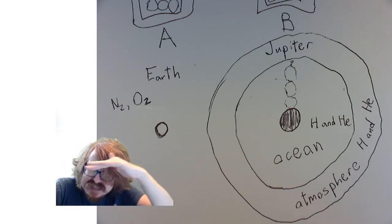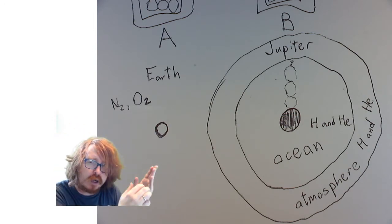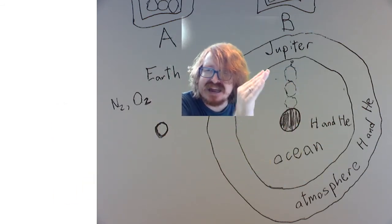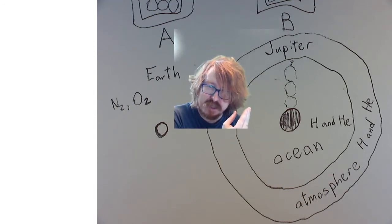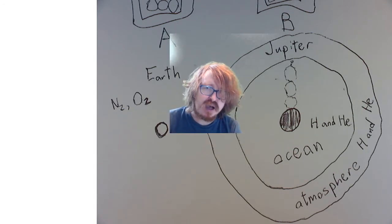There's no edge of the ocean that you could float a boat on. So boats wouldn't work. Even though the entire Jupiter has ocean all the way around it, and there's no land sticking up, there's no continents here, you would not be able to use a boat here. Boats just wouldn't work. It's very, very strange.